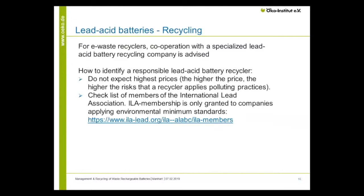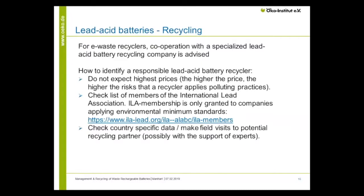If there is no ILA member in your country, you need to check country-specific data and make field visits to potential recycling partners, but also there, possibly with the support of experts. If requested, I would have some ideas for a quick check in the last chapter if needed.